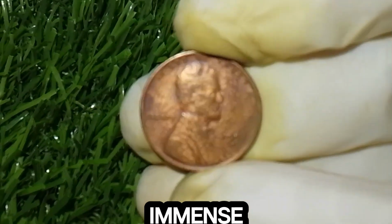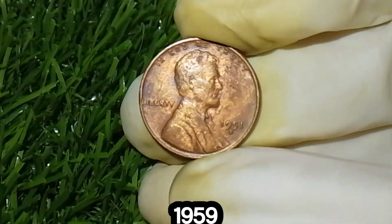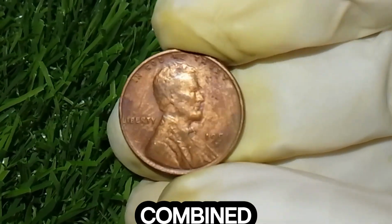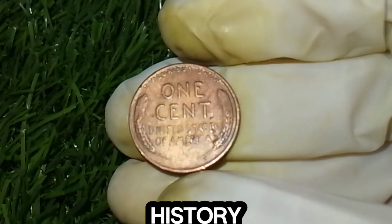Another reason for the immense value is the nostalgia tied to wheat pennies themselves, as they were the last era before the Lincoln Memorial reverse was introduced in 1959, marking them as a symbol of earlier American coinage, and when combined with a mint mark error or misstrike, they become not just currency but artifacts bridging everyday life with the extraordinary quirks of history.